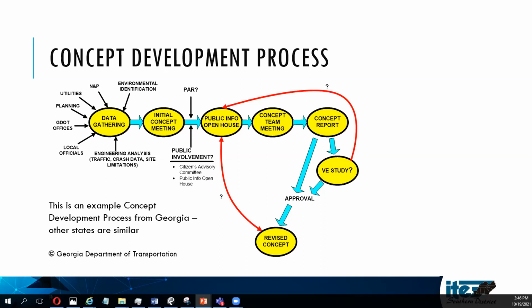Once you have your public information open house, you gather the comments from those who are participating, and you may go back and make some tweaks. And you have a concept team meeting to talk about your concept. And the concept report is issued. Then a VE study, you think of dollars for those. Really almost every concept report ends up going back over it and looking at budget, because particularly right now, everything's coming in high. Any project manager will tell you everything is high right now, and everything's got to be scoped down. That's just what we're living in 2021. So you have that revision, then maybe you may have to go back and do another POH. I've got one project near Columbus, Georgia that's had two of those actually. But once you get that concept ready for approval, then you're ready to go into the next step.